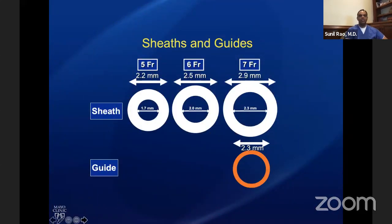All right, what about large bore guides? Again, the idea used to be that you can't do complex PCI from the radial approach because you can't put large bore guides in. What we know is that sheath sizes generally result in arteriotomies that are bigger than the actual catheter itself. So there's interest in using a sheathless approach.